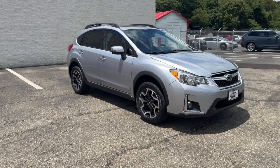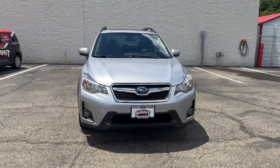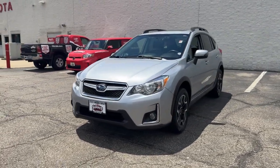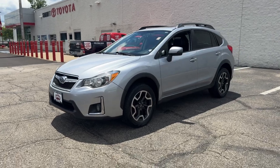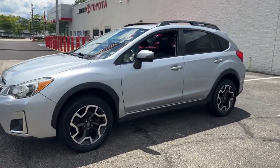This could be the car for you. The 2017 Subaru Crosstrek. With less than 50,000 miles on the odometer, this vehicle provides excellent value. This affordable, fuel-efficient Crosstrek gives you all the features you need to keep up with your busy lifestyle.